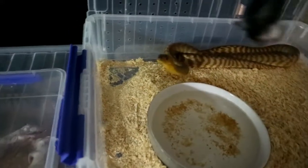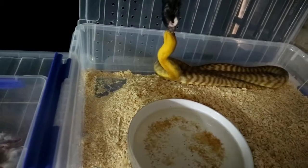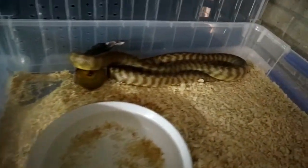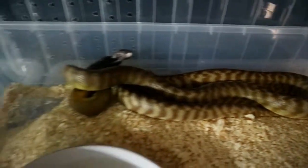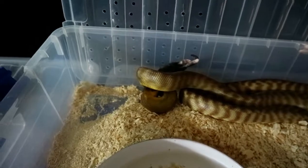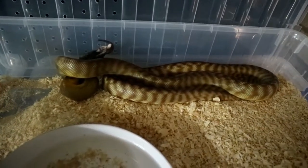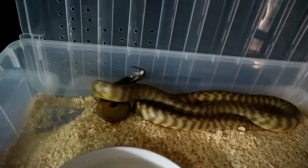Here's Mama to the babies. I'm going to get her up to size for another good season. Hopefully a few more eggs this time. She's starting to get a bit more weight back onto her now, which is good, and instead of the smaller frequent feeding, we might pump her with a few larger rats to try and get a bit of bulk on her before the season starts next year. But she's doing very well.